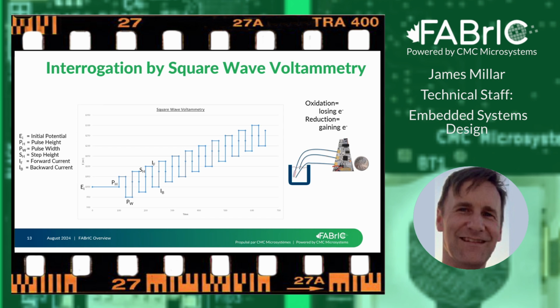In order to interrogate the system, our electrochemical cell, we generate a square wave waveform from SwiftMote. This causes a redox reaction, or oxidation and reduction reaction, to take place in the electrochemical cell. The pulsed waveform's offset increases in voltage over time, and we measure the forward current at the end of the crest, that's the IF in the diagram there, and the backward current at the base of the waveform, that's IB in the diagram. The difference between these 2 measurements gives us another curve that tells us something about the target medicine.